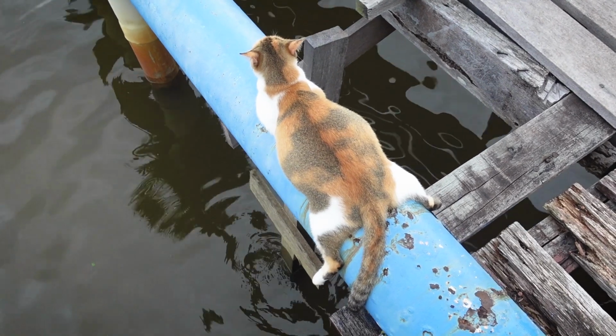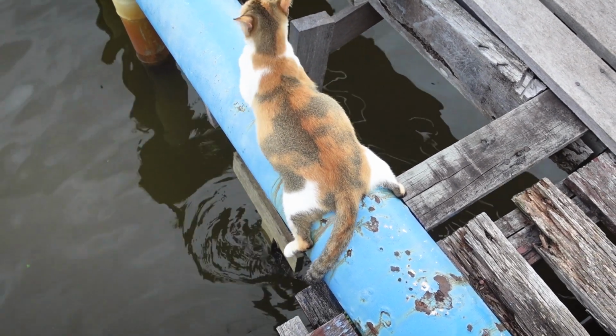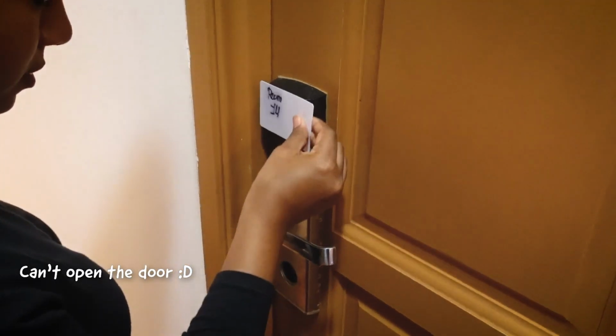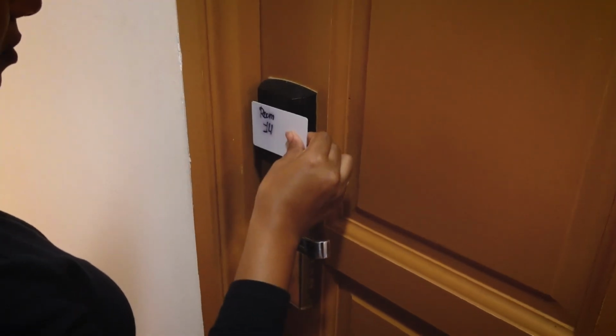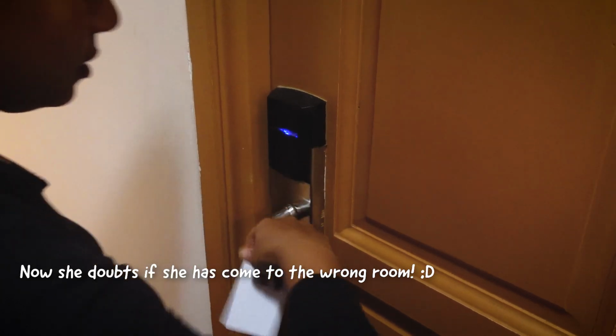Shishira do pigeon face. Chubby cat. $14 only, right? Going inside the box again.